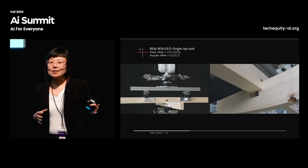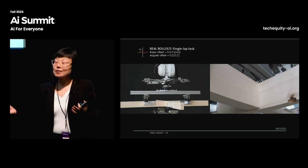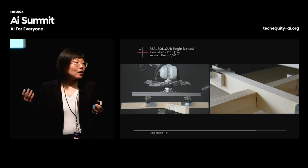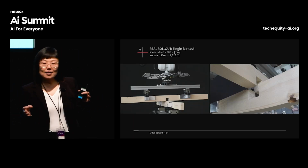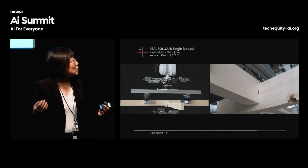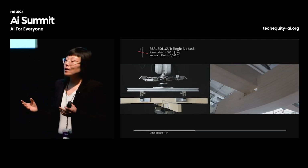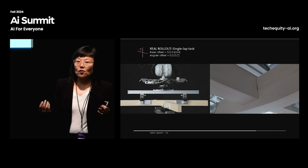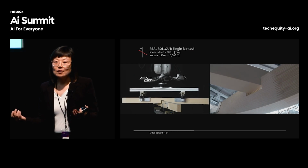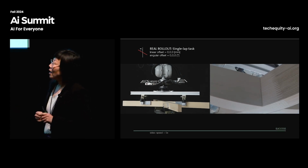Then let's deploy the simulation-learned policy on the real robot, putting the timber pieces together. We tested the policy with small offsets in position and orientation, and also tested different angles of the joints. We trained on the 90-degree joint angle. We can run this on a 75 or 60-degree angle, and it can still work. 45 is the max of the difference.